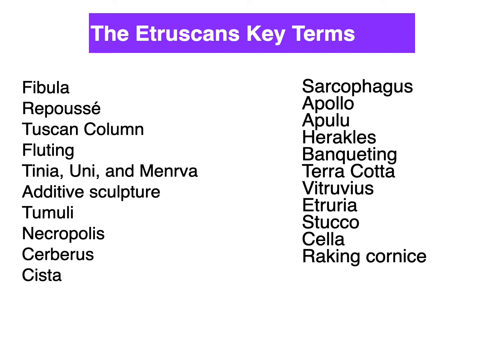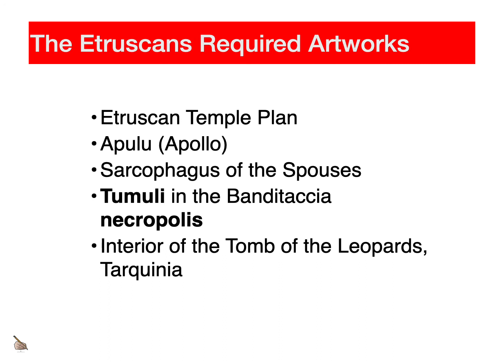Here's a list of key terms that you will learn about throughout the lecture. These are all of the artworks we will review.